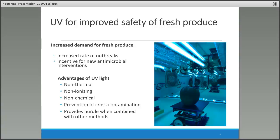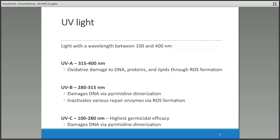So as Keith mentioned, with increased demand for fresh produce, there is also an increased rate of outbreaks, and this dictates a very important need for new antimicrobial interventions. UV can be one of the technologies that can be right for improved safety of fresh produce because of its unique advantages, such as that UV is a purely non-thermal method, non-ionizing, non-chemical, and in food facilities and food production, it can be used both for prevention of cross-contamination in the facility itself, and to be used individually, or to be used as a hurdle when combined with other methods.